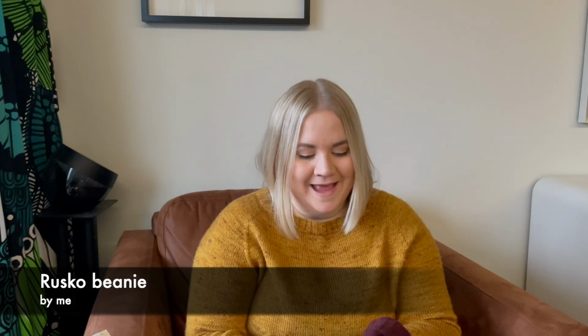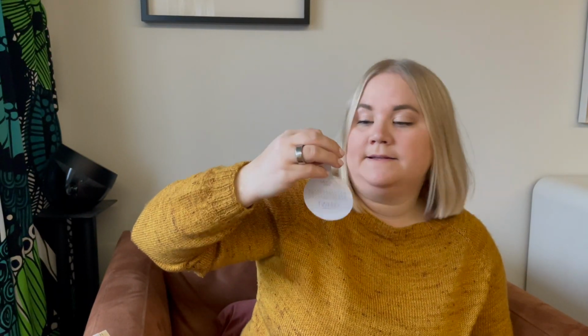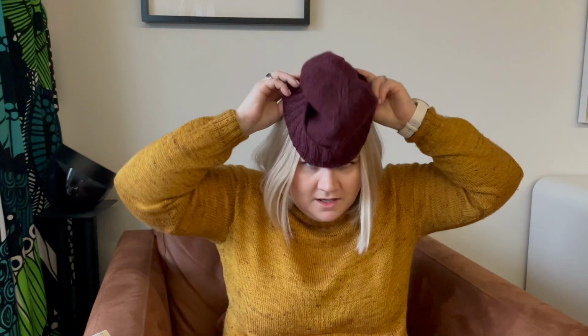I have already been wearing this one, so it's already looking quite sloppy, but this is my Rusko Beanie. It is made with Sanneskan tweed recycled, and it is 80% wool, 20% cashmere, and it is recycled, as said. I don't recommend making hats with it. It looked very, very small when I made it, and then it just grew like a ton.